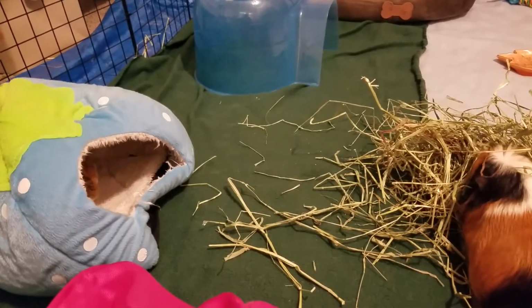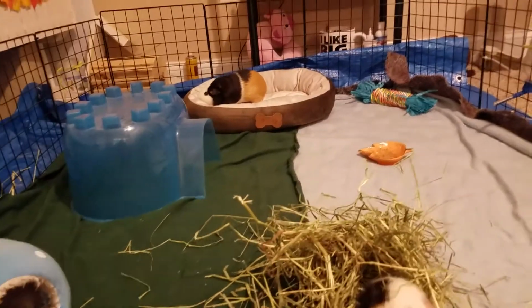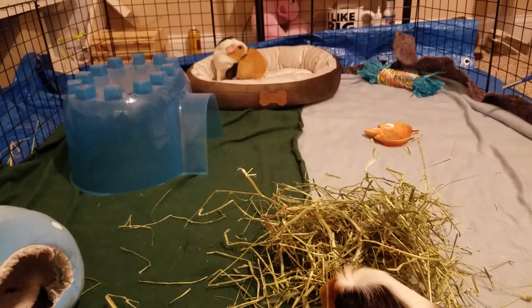Are you okay? Are you okay, Butter? Ooh, Hazel's enjoying the dog bed. Yeah, don't tell them there's a bone on it. They can't read.